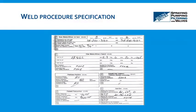And again, this is something where you have to follow code. These values aren't being pulled from thin air. They are in reference to the ASME code.